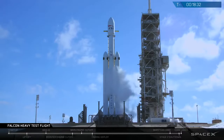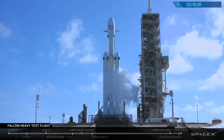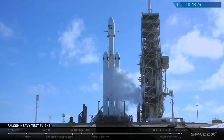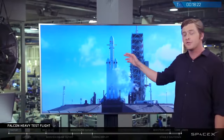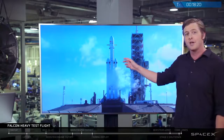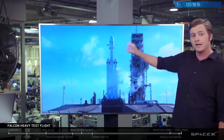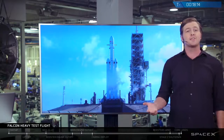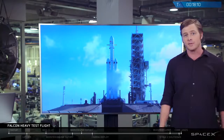At that point, the mission proceeds very much like a standard Falcon 9 flight. The center core will keep on firing for another minute to burn all of its fuel, and it will perform a standard stage separation from the second stage on top. This second stage, with the fairing right at the very top there, is exactly the same as any other Falcon 9 flight, except we've loaded a bit more helium onto it this time.